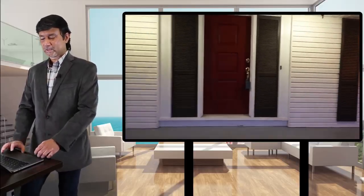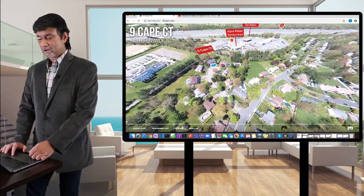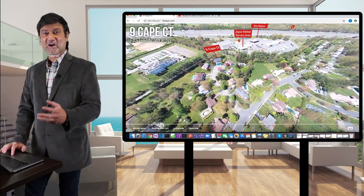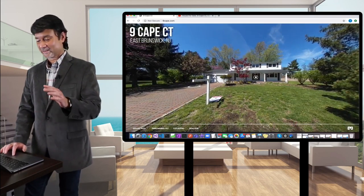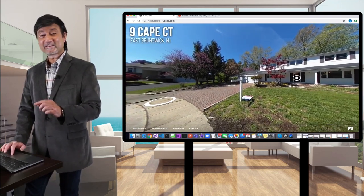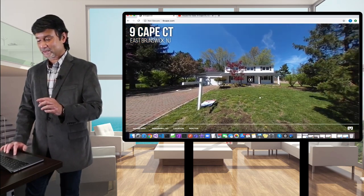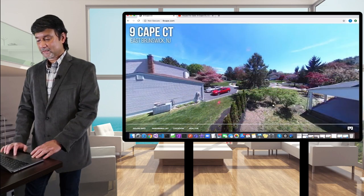So let's go to this. Let's go inside the house. All you have to do is click on the hotspot. The hotspot is where you first go inside. Okay, so let's go inside the house. We spent enough time outside, so let's go inside. Oh, actually, let's do one more thing. Let's go to the outside before going inside.